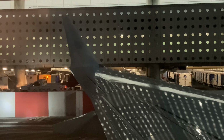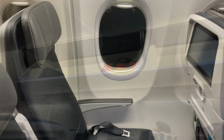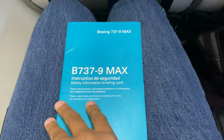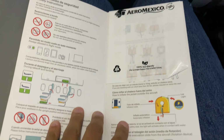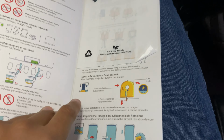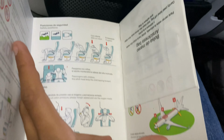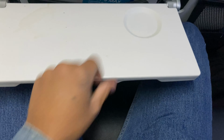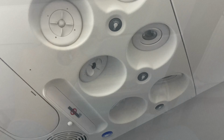And here's your quick view outside. Here I have not much leg room because the separation is limited. And here's the safety card which shows the safety instructions. Here's the tray table. It's really small but it does pull back, and right there's the cup holder where you put your drink. And up here you have your overhead controls.